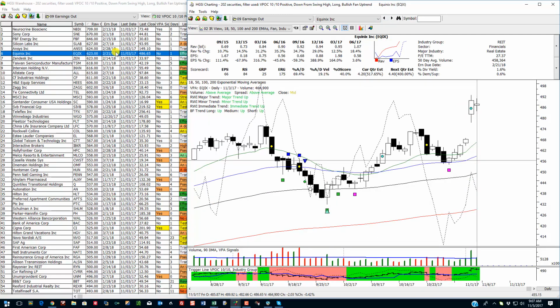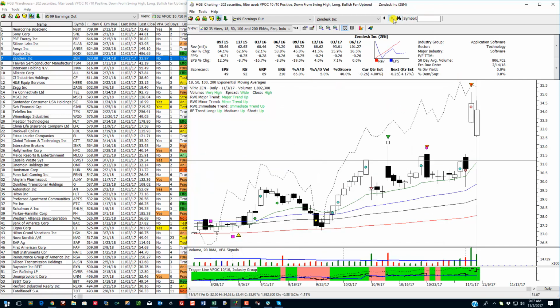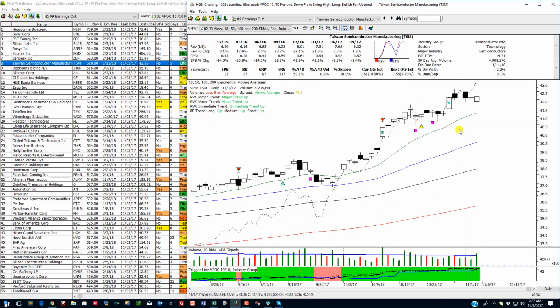My point here, though, is if you want stocks whose earnings are out of the way, if you're a member of the Insider Club, you can just go into this folder. I update this daily. Okay, earnings are out of the way on Taiwan Semiconductor. Notice how this could be considered maybe a flag here, but it closed near its high of the day. Earnings are not due until January. Again, good volume coming in here.